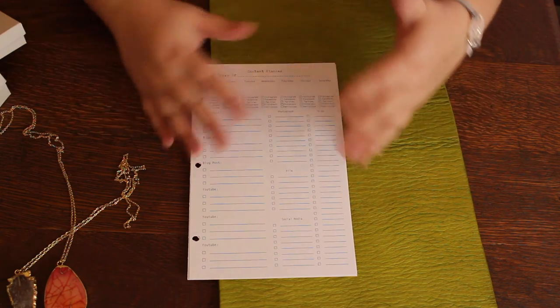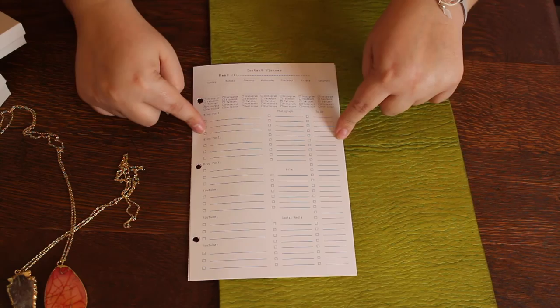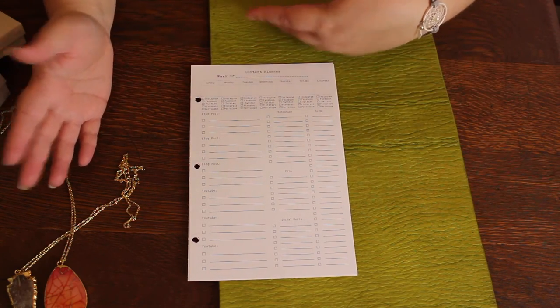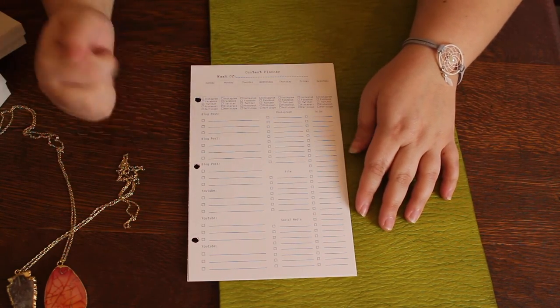So what do we have new in shopmandyjeanchic.com? This snazzy light olive color, these inserts, printable inserts, or Mandy Jean will cut and print inserts for you. You choose. So that is what's new in shopmandyjeanchic.com.